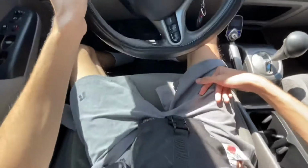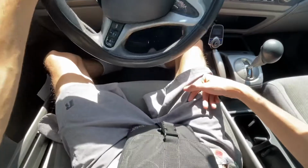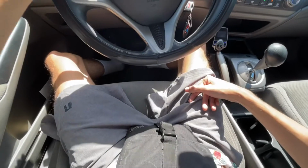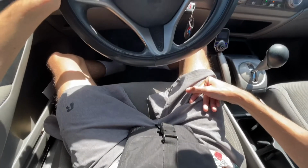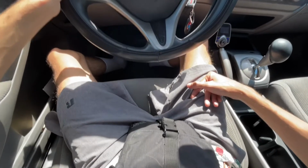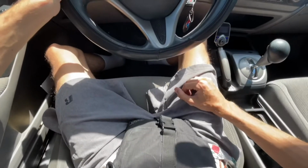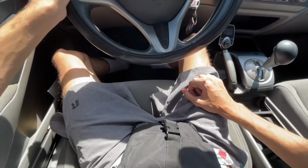So I was in the neighborhood and I was trying a different setup for the camera, but it just wasn't working. So I threw the camera to the side for a second, just because I noticed it was taking a bit of my attention away from driving in the neighborhood. But luckily for me, I was just in the neighborhood, so we're okay.